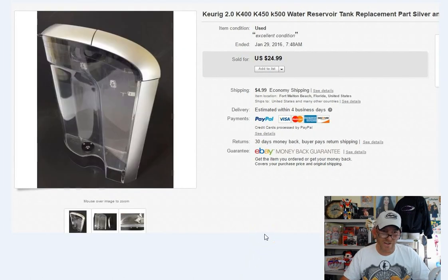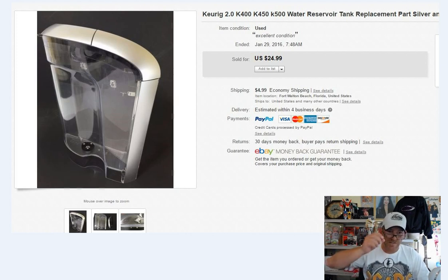This is off of a Keurig that pretty much stopped working for us. So, Keurigs still do very well with parting items out. I actually got $27.48 for this. And it's a quick flip. I don't know why people want them. Do they drop them and break them? I have no clue. But yeah, it did well for us. That's the Keurig water reservoir on the side of the coffee maker, for those of you who don't know.